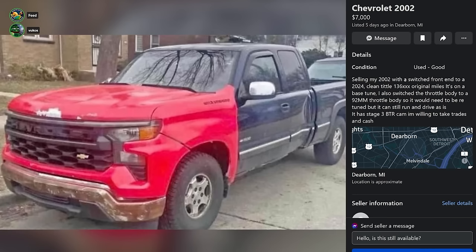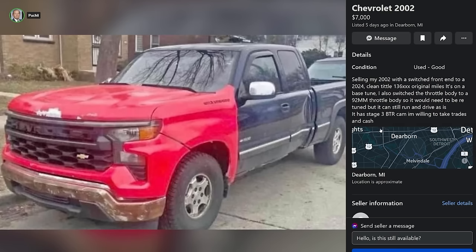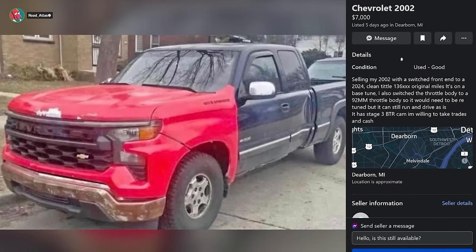This is photoshopped. It's an O2 with a switched front end from a 2024, clean title, 136,000 original miles. It's like a foot wider, at least. Well, look behind that. Just empty space. It's like, what, did you just go to fucking Enterprise? Just take one of their trucks, bring that back. They won't notice. You can't tell me this isn't photoshopped. No, it's not. I can tell by the pixels. Yeah, it's legit, dude. It's so dumb. The A-pillar on this panel must be like a foot towards the camera from the actual A-pillar. It looks sick.